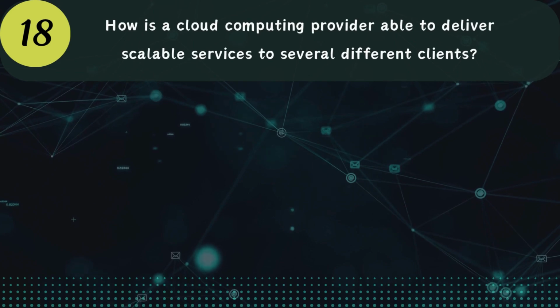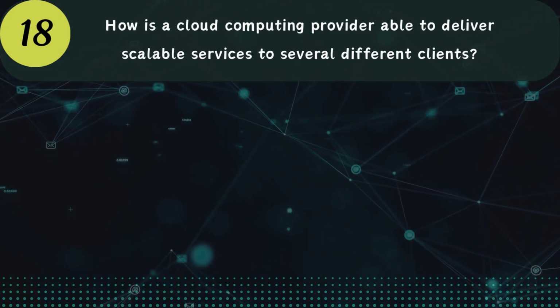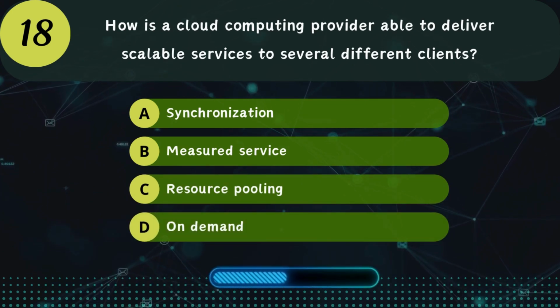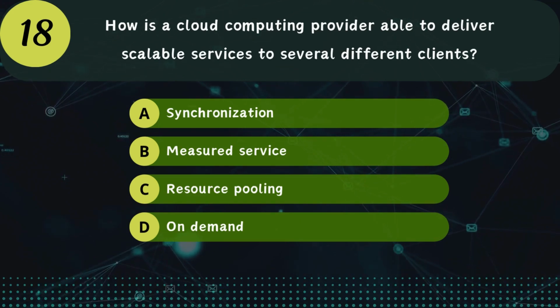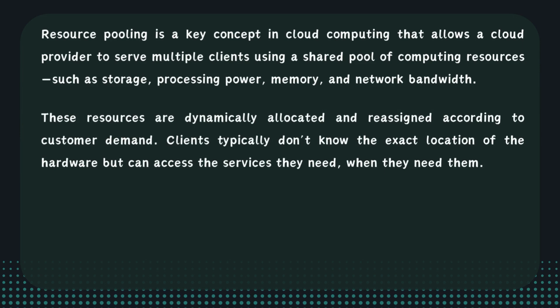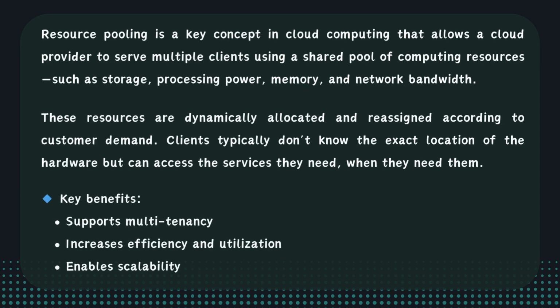How is a cloud computing provider able to deliver scalable services to several different clients? Resource pooling. Resource pooling is a key concept in cloud computing that allows a cloud provider to serve multiple clients using a shared pool of computing resources, such as storage, processing power, memory, and network bandwidth. These resources are dynamically allocated and reassigned according to customer demand. Clients typically don't know the exact location of the hardware, but can access the services they need when they need them. Key benefits: supports multi-tenancy, increases efficiency and utilization, enables scalability.